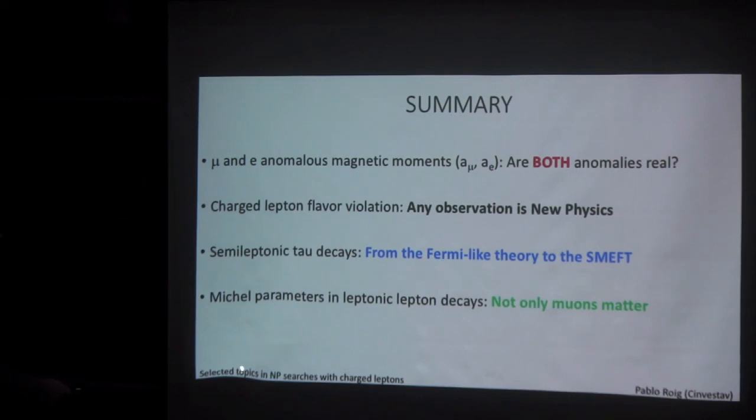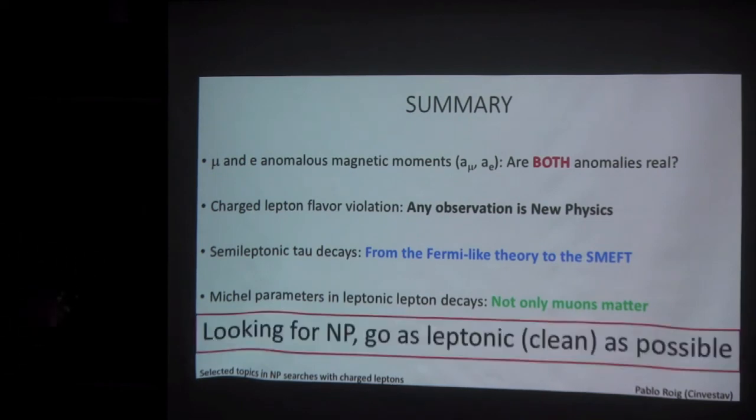Okay, so since this workshop has this title, I thought I could finish with this sentence, and you can argue about that, discuss, so you disagree, whatever. But I thought I could write this here. Looking for new physics, some things you can't look at just with leptons, but for some new physics that you can look at only with leptons, this is clean, so go for it. Thank you.